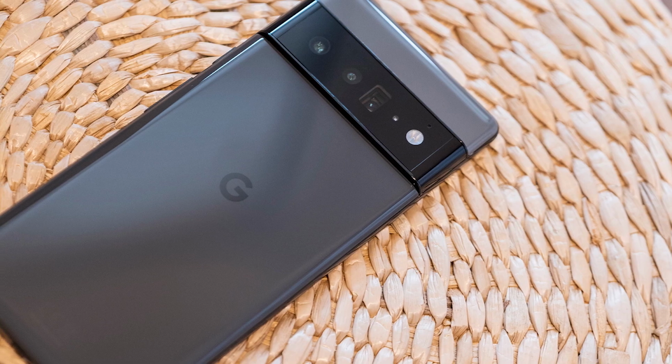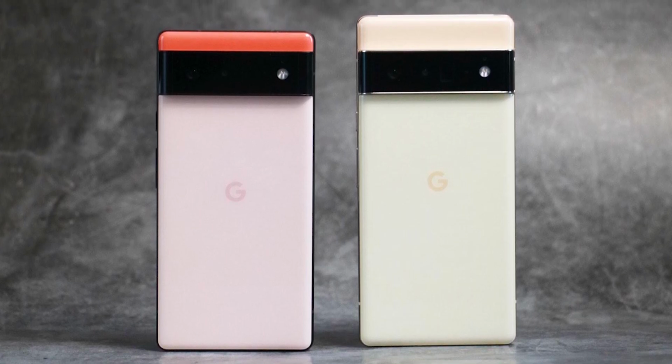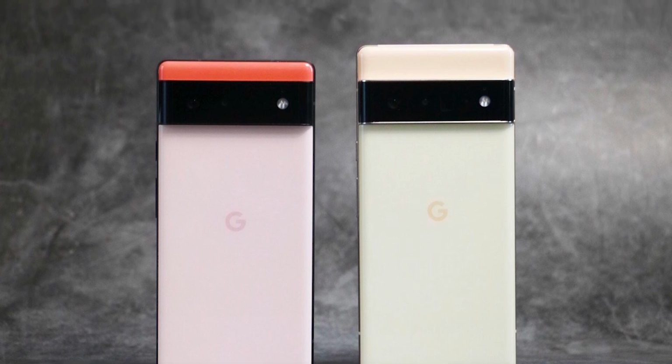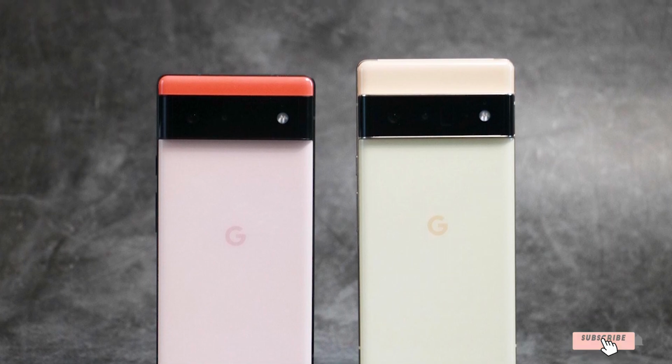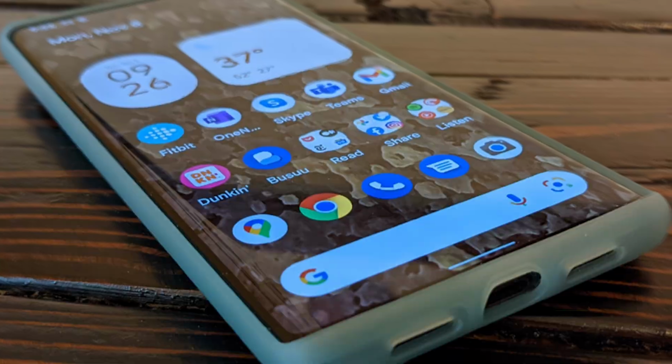Not only do you get the best cameras on an Android phone, but the Pixel 6 Pro sports the new Tensor chip, which lends itself well to things like computational photography and new Google Assistant features. If you're in the Android camp, this is the phone to get if you want the best mobile photography experience.